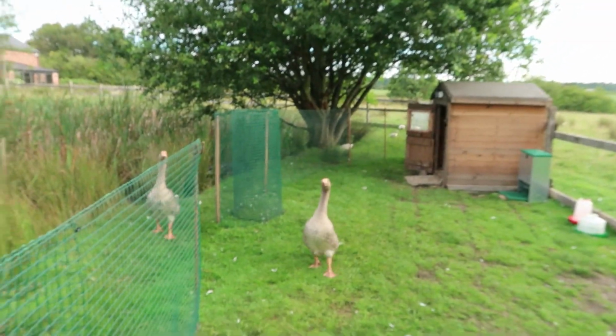The other thing, the geese were getting quite protective over the eggs, which was great. However, they were protective to Josie and Jemima over their own eggs. That's Lucy making all that noise. Hello girls.